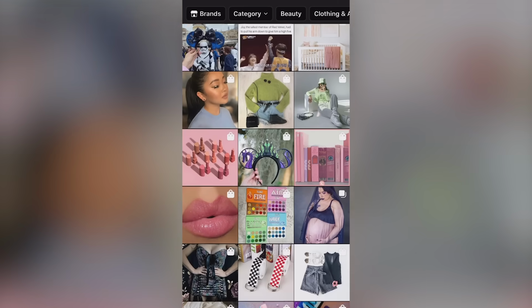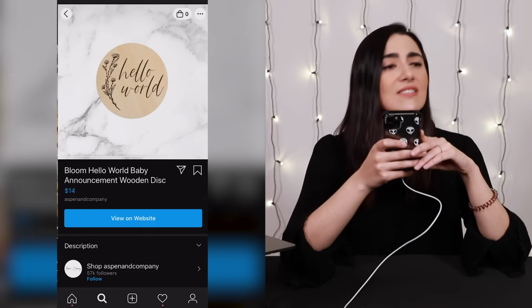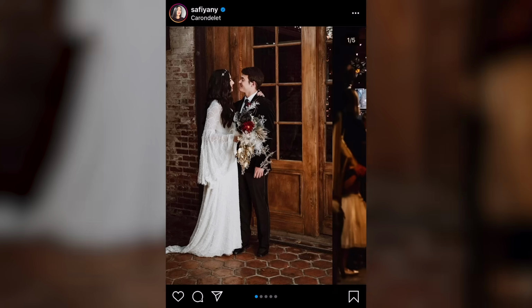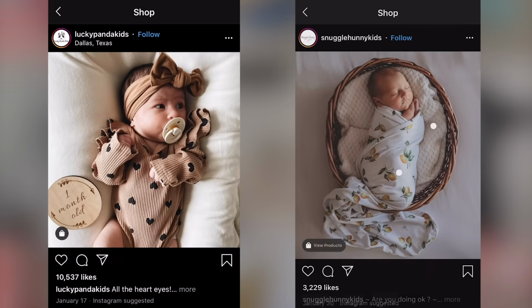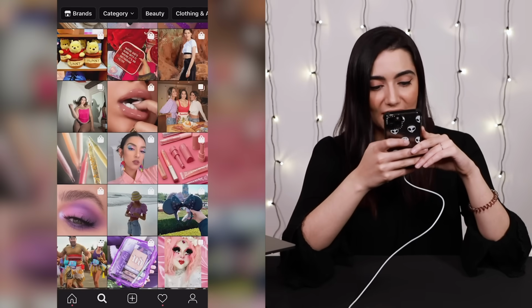And there were also some things that I certainly do not need. We do have a baby announcement log, wooden disc. It's a baby announcement wooden disc, as well as a swaddle. I guess Instagram's logical next step after she followed a wedding account is show her a baby account. They're like, you're married. But we're not there yet. They think I'm pregnant too. The whole internet does. It's not cool, man.